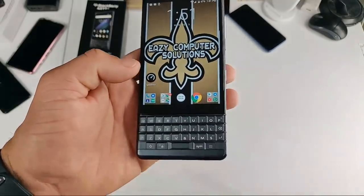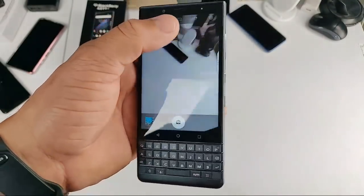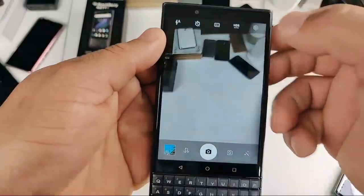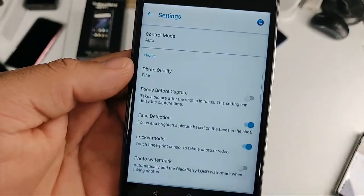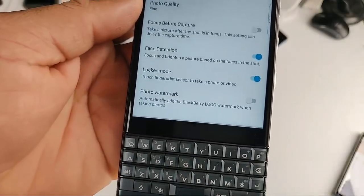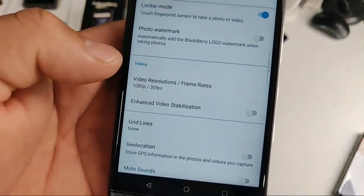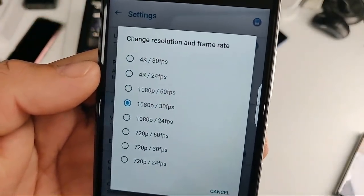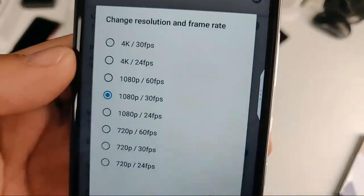Now, it does not have optical image stabilization, which is a pain point for this device, but it does have all the modes. Let's look at some of the modes when we get to the camera portion here. So here we go. We've got face detection, locker mode, watermark, if you want to put that on your photos. And for the video, let's put the stabilization back on. You do have 4K 30, 1080p 60.